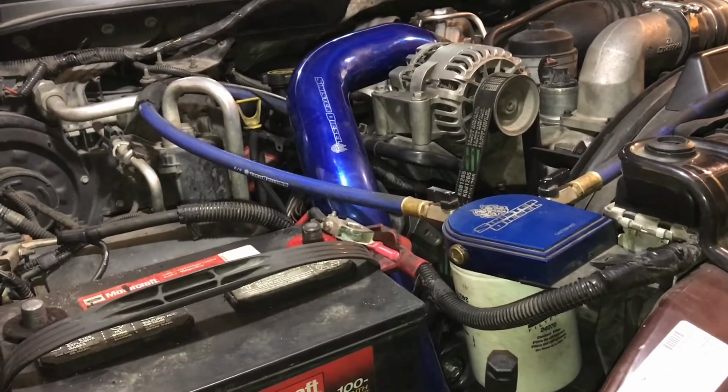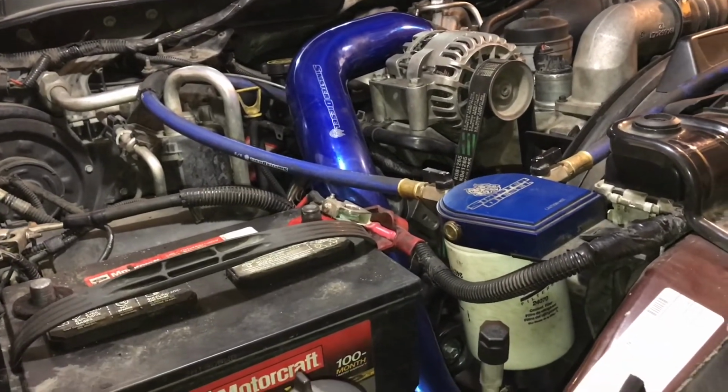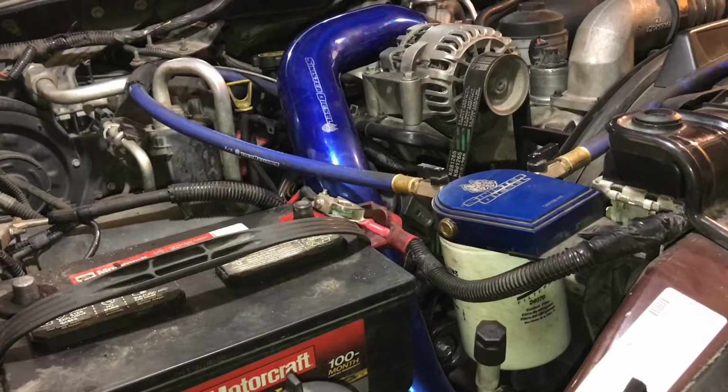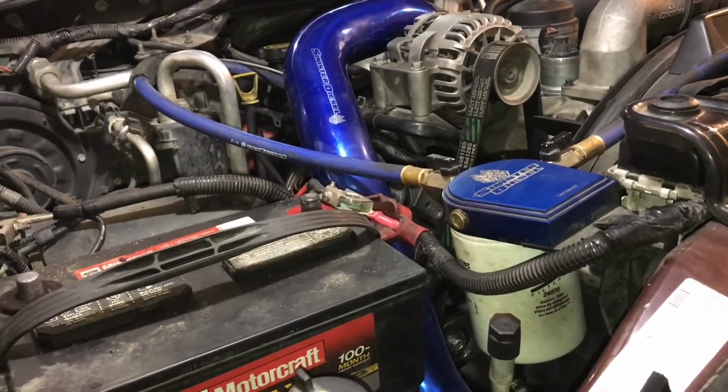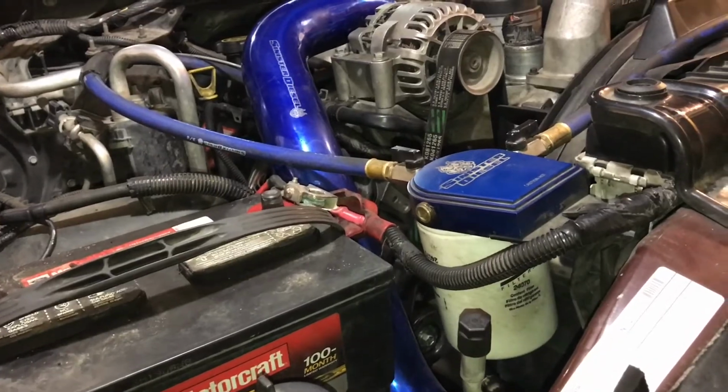Let's see here. I think that's about it. That pretty much covers the shop truck. Let me switch the video here real quick. Go back to the other camera and we'll talk a little more.